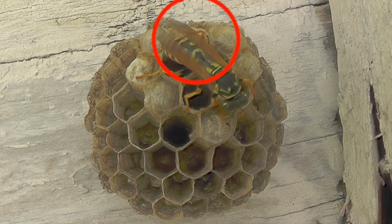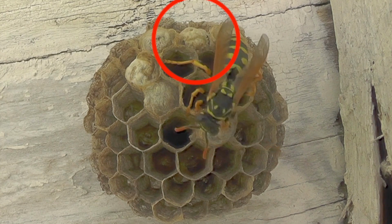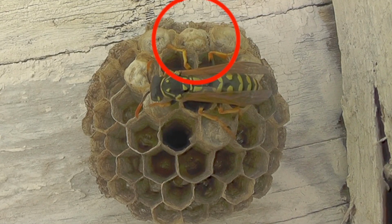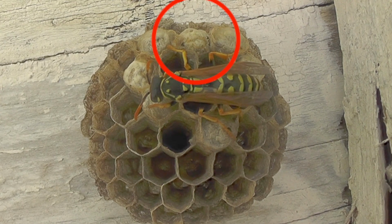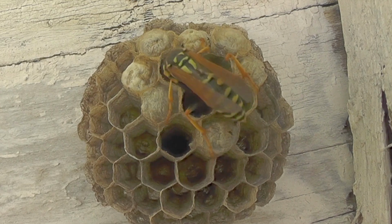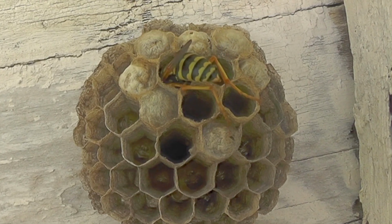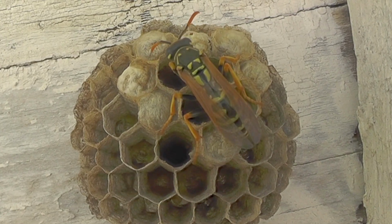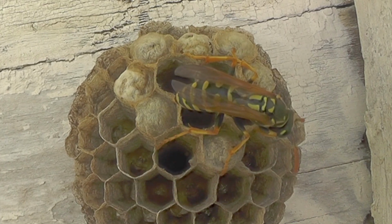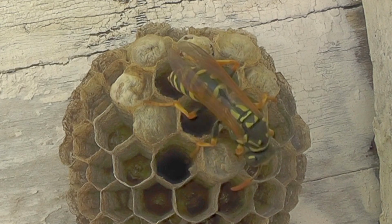In this clip, we were fortunate enough to be able to document the very beginning of a wasp chewing its way out of the silk cap. Keep your eye on the cell in the red circle. You're going to see the very tips of the mandibles, which is the mouth parts that squeeze and bite, poking up through that silk cap. This is the process of that wasp beginning to chew its way around the entire cell to get out and emerge as an adult wasp after pupation.